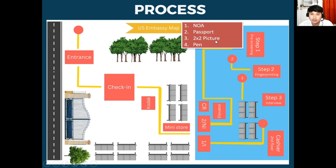2x2 picture. Actually, they will not take your 2x2 picture hard copy. They will only verify your 2x2 picture against the picture you uploaded on their site. In here, you will just be asked for your complete name and then your birthday. So you must memorize your name and your birthday, of course.